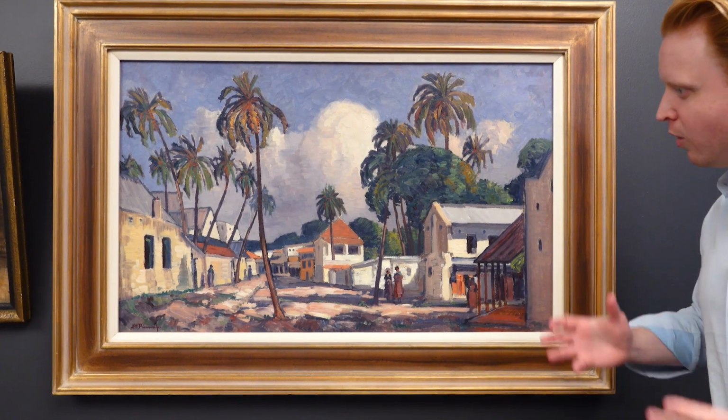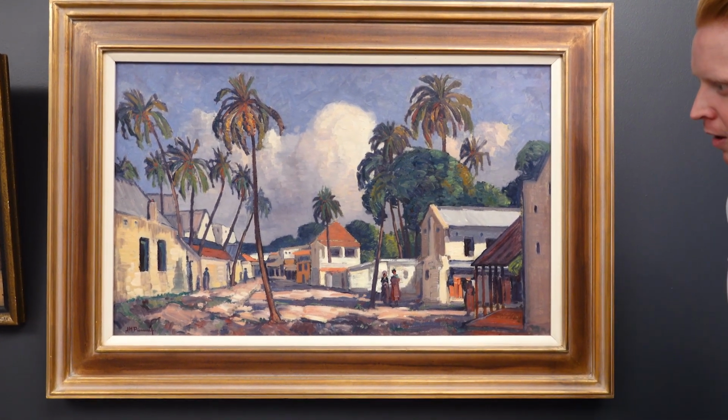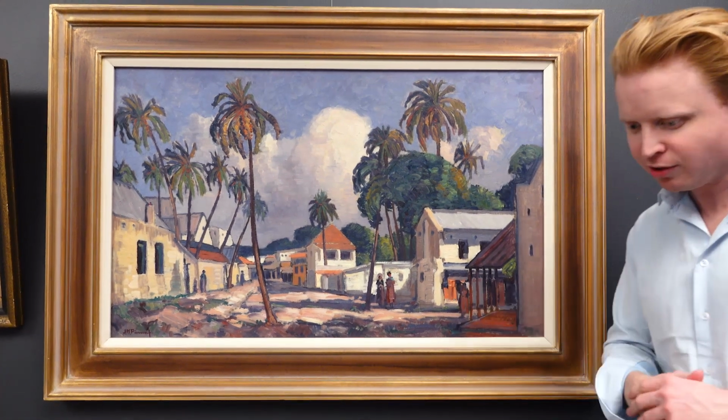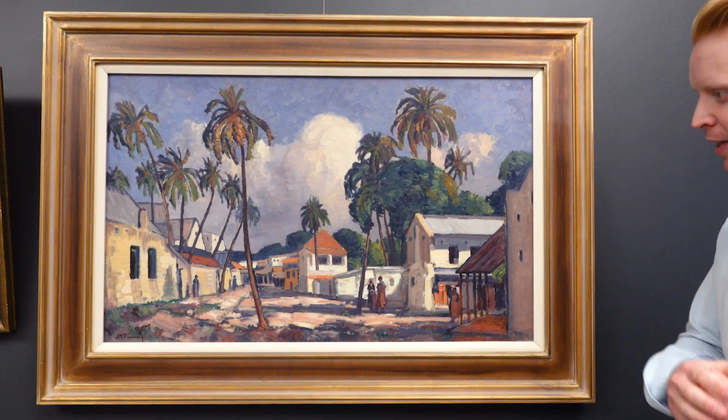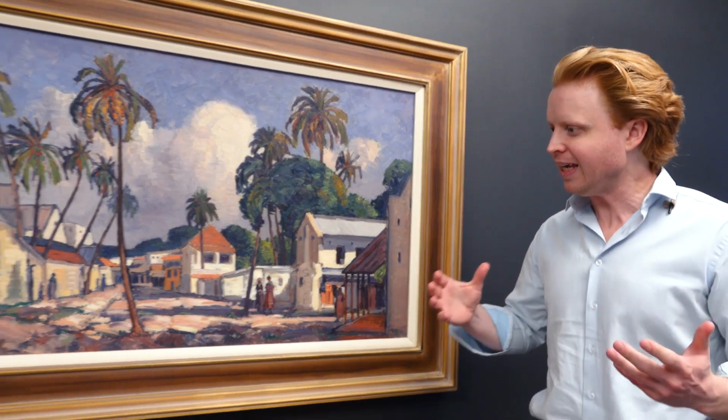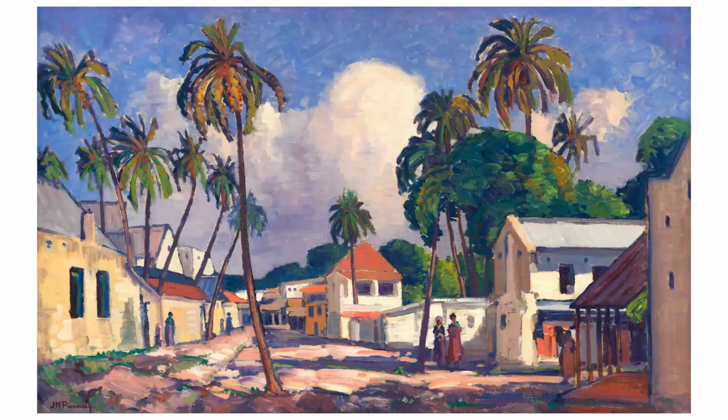This incredible work is by Pierneef, and it is of Dar es Salaam. This is a work from one of the artist's most important periods. He went, of course, to Europe in the middle of 1925, where he was exposed to all these new guises of modernism, and he and his wife May are the only two passengers on the SS Torber returning from Europe in the early months of 1926.